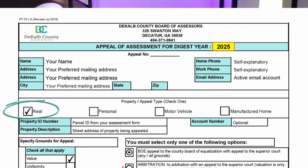This information is used by the tax assessor's office and the Board of Equalization. During the process, you will receive postal mail, emails, and even phone calls. Communications and notices come at unpredictable times, so only list active contact information you will check. In the next section, check off the real box for real estate property appeals.